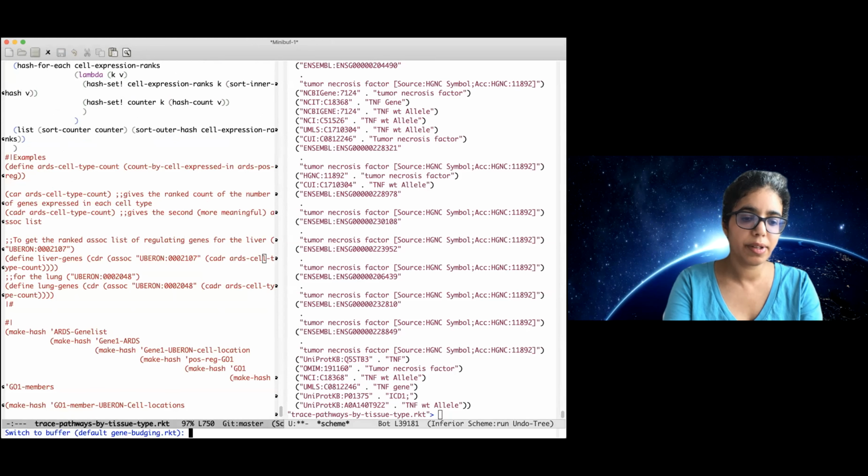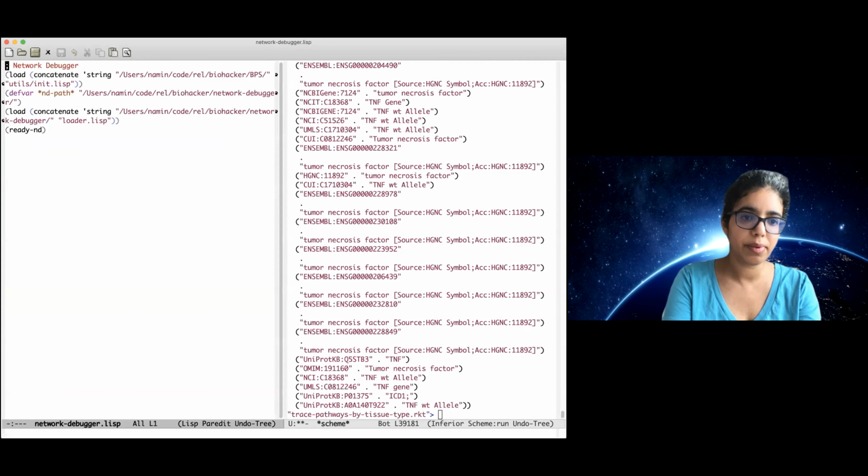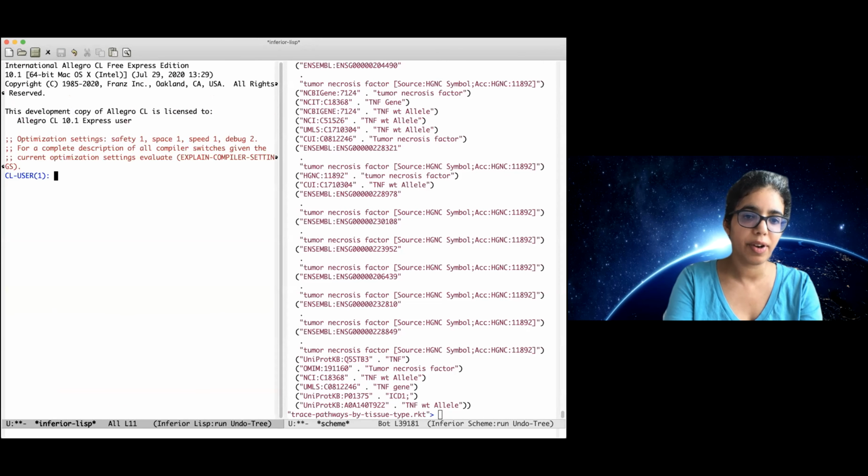So this system is based on this Building Problem Solvers book, which is quite old. It's from the 90s, from 91, and it's all programmed in Common Lisp. But it's a cousin of Racket as well, so we've been able to port these systems to Racket.